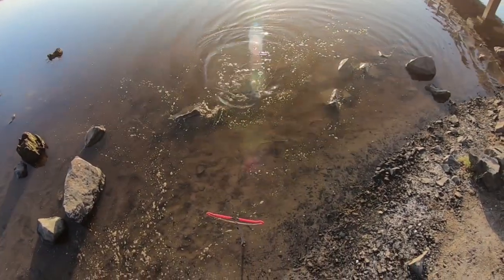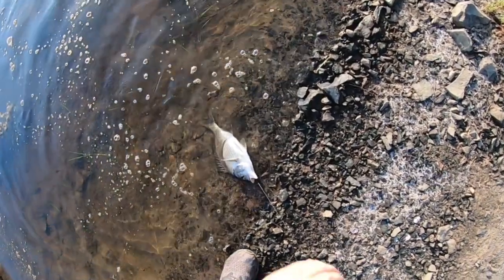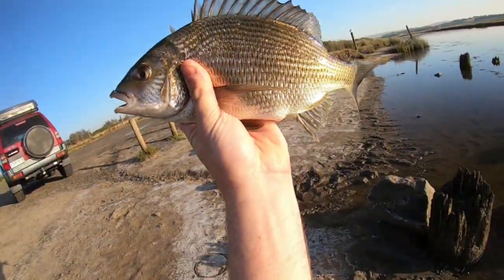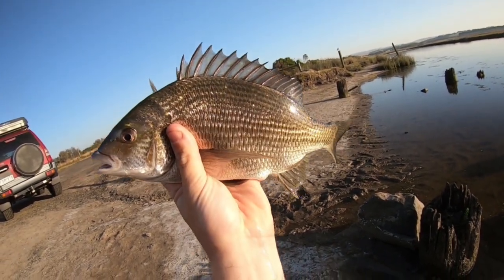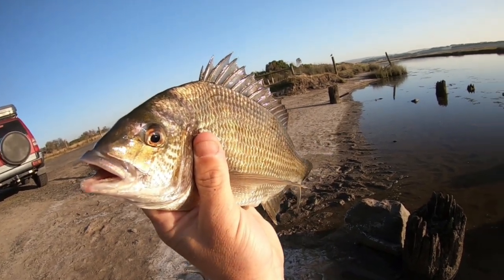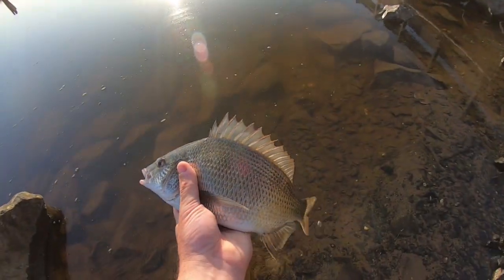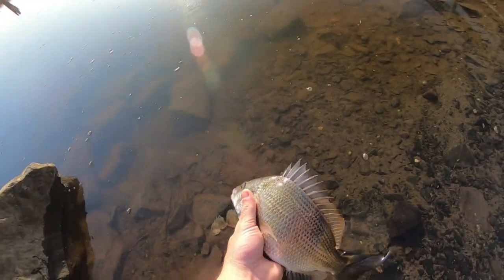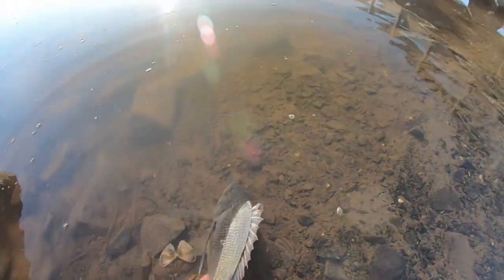That's a nice bream. That's the biggest one of the day. Look at him. Oh, that's a ripper. Yeah, 30 centimeter bream, I'd imagine. Easy. That is a really good fish for the method that I'm doing today. Gotta be happy with that. Beautiful, 30 centimeters, maybe more. That's awesome.